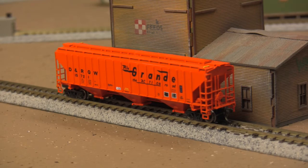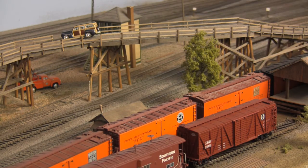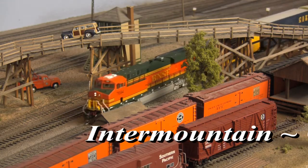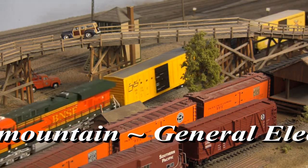But don't duck out on us now. This episode isn't just about sweating the small stuff, as we still have a sizable selection of new HO scale equipment on offer. Starting off with another Intermountain product in the form of ES44 Gevo diesels.